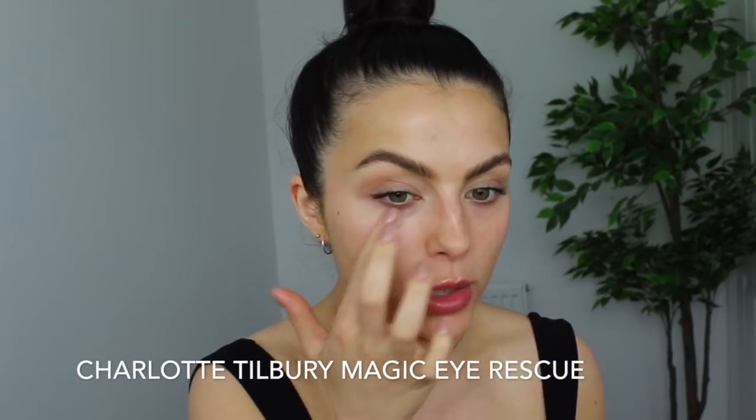But what I like about this eye cream is it's just so hydrating, and it looks really radiant when you put it on. It almost reflects the light and makes your eye look a lot brighter. I have definitely noticed that my dark circles don't look quite as dark since using this.